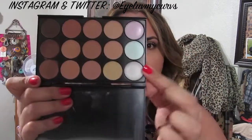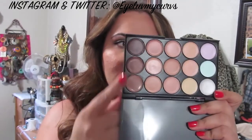So I picked up a palette from T-Mart, and it's a cream concealer palette. I wanted to play around with the different shades as far as the tones to correct, being the pink and the green and the white. But then I also looked into these cream concealers right here for contouring. So I've been mixing these two together, and I really like the way that comes out. And it's really inexpensive, so definitely check them out.